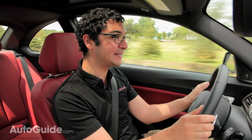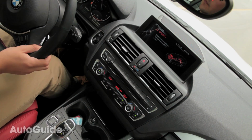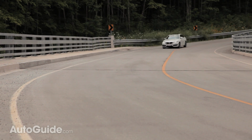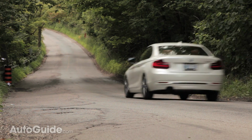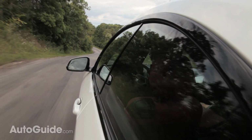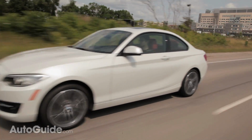But what really gets me giddy is when you press this button here and put the car into the Sport Plus mode, and then move the gear selector into the manual mode. Then the car holds all of its gears till redline. And not only that, but the traction control loosens up a little bit, so you can have some real fun. But what's great is that if you want, you can put the car in the Comfort or Eco Pro modes. And that's nice because it means that this car isn't just for speed demons. But I'll take the sport mode to experience this car.